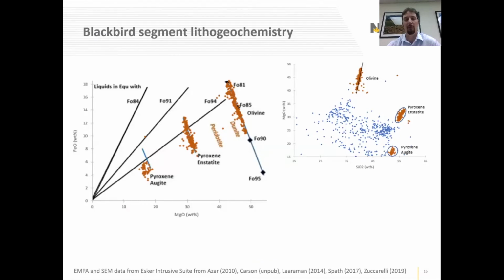So we started looking at the mineralogy, and with the chromite SEM and microprobe work that was done, a lot of silicates were also analyzed, and we're seeing three main silicate phases: olivine, enstatite, and augite. So this is just a plot of iron versus magnesium. We have olivine plotting along an olivine control line. We're seeing a bit of a range from forsterite 89, 88 down to forsterite 80 or so. We're also seeing a bit of range in pyroxene and augite.